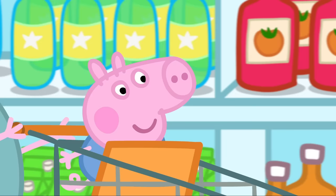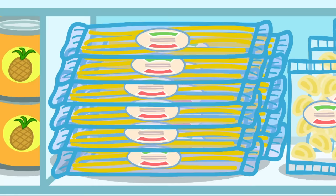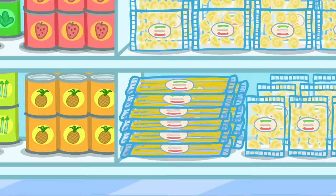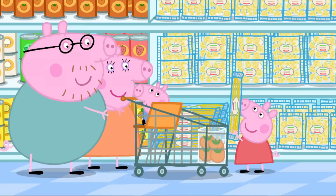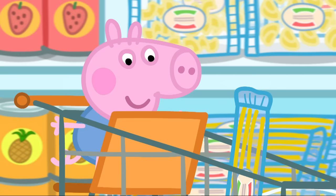Spaghetti. That's right, George, but it's called spaghetti. Spaghetti is Peppa and George's favourite food. I wonder where the spaghetti is. I can see it. This way. Look, Mummy, here's the spaghetti. Well done, Peppa. Let's put the spaghetti in the trolley. Yes, Mummy. George, it's called spaghetti.